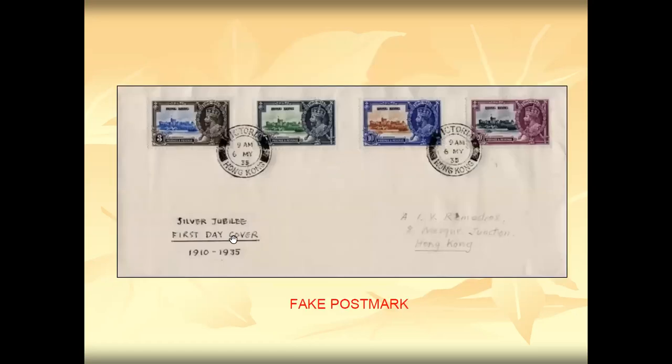But this is really good. This one is obviously, again, a fake. The postmark is fake, but it's fairly well done. It's even got a tiny 35 year slug on it. But at a casual glance, it could have fooled you, especially when you want to bid for it on your mobile phone. But on a big screen, you're not going to fool anybody.